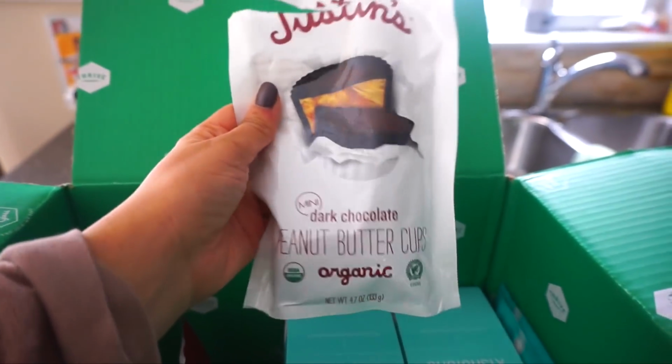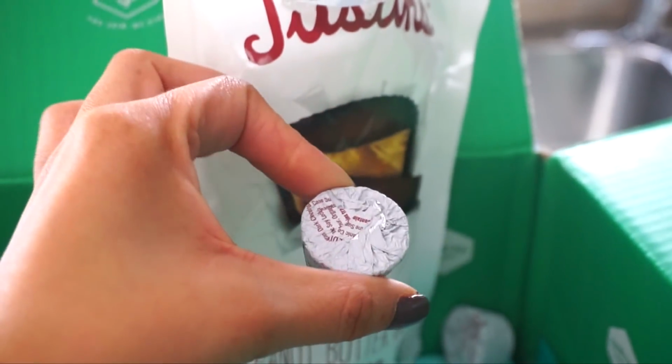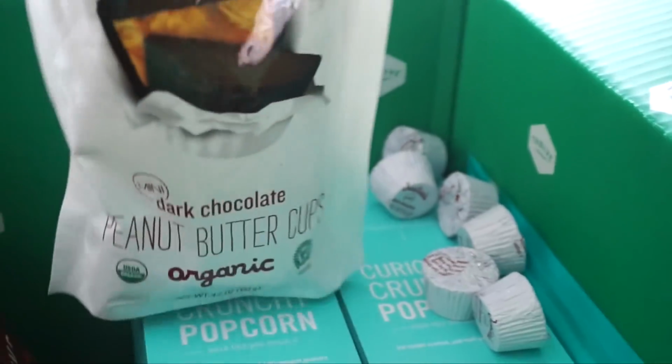I also, as a treat, picked up these. Guys, I don't even care. I love Reese's Pieces. They're literally just individually wrapped dark chocolate peanut butter cups. There's 7 grams of carbs per little cup, and so I'm just gonna keep this and have it if I ever need a chocolate fix after dinner or feel like dessert.